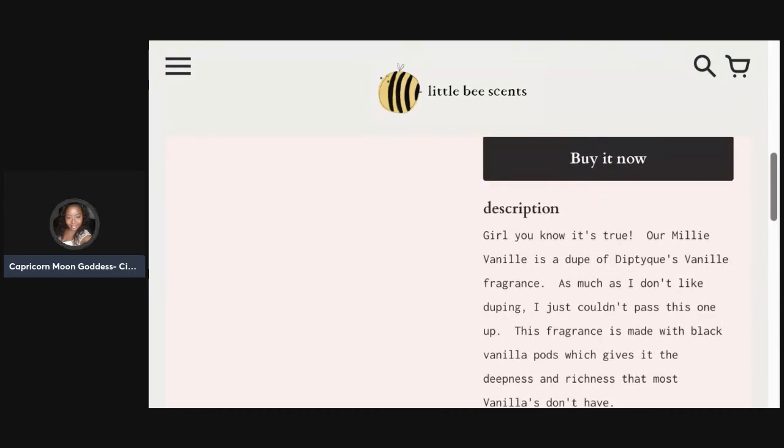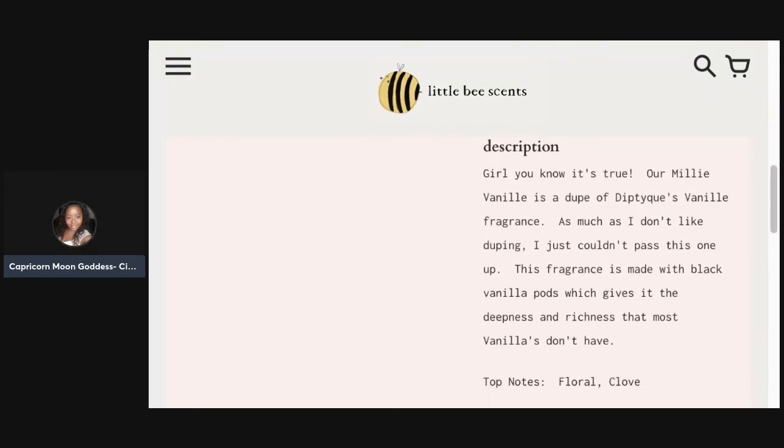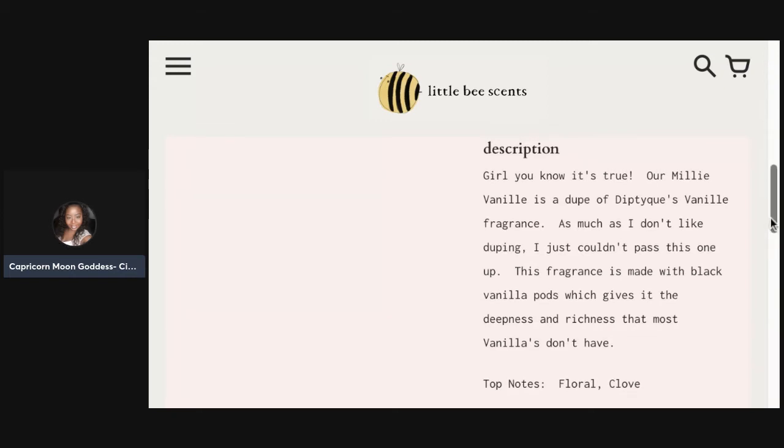Okay, so she says in her description, girl, you know it's true. I'm just gonna call it Milli Vanilli, but I don't really know if that's what it's called. Our Milli Vanilli is a dupe for Diptyque. Who is Diptyque? So apparently that is a brand that has something similar to this. So it's a dupe of their vanilla fragrance. As much as I don't like duping, I just couldn't pass this one up. The fragrance is made with black vanilla pods, which gives it a deep richness that most vanillas don't have.